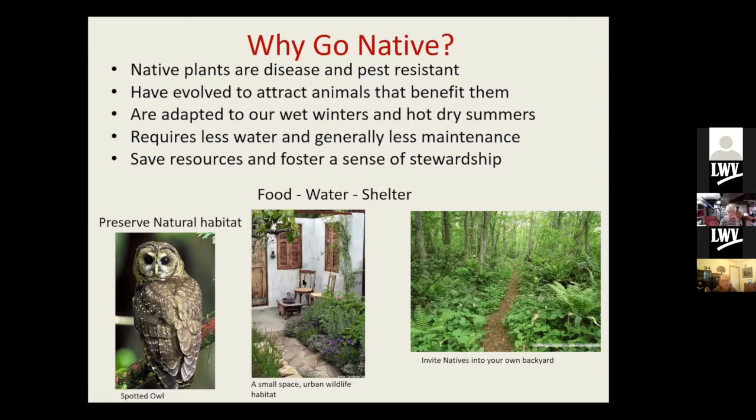So, why want to preserve a natural habitat without mentioning the spotted owl? So I had to put him in there. But you can develop your own habitat in a very, very small space. Now, this small space in the middle here, I see that in the windy part of Ellensburg, or perhaps in Italy, but it's just jam-packed full of plants that a lot of different species of bugs and critters would just love to have. And so there's three things that they need: food, water, and shelter to have a good habitat.